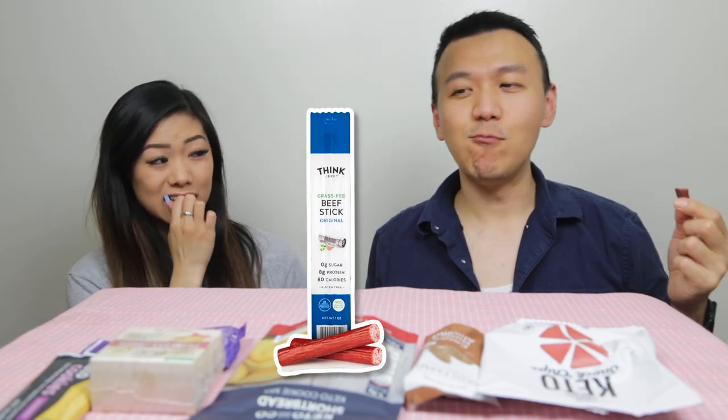Ooh, we got second two sticks beef today. What's this one? Think Jerky, that's the brand. Protein. Ooh, this one looks better and more breakable. Smells better, definitely. I was wrong. Oh yeah, it's more reddish. This smells so good. This is it. Smells like dog treat. Is it really good? Like it smells.